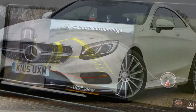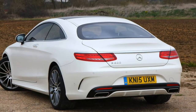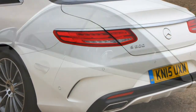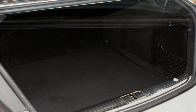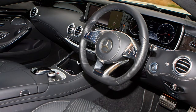S-Class Coupe shows its dual character. We look into the clever chassis. For a large car, it's surprisingly agile. There are a few technical differences between the conventional S500 Coupe and its hard-edged S63 and S65 performance derivatives in the chassis department too.